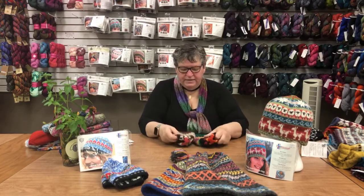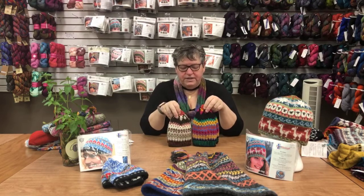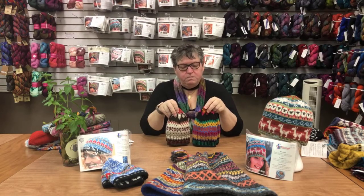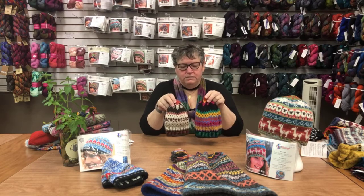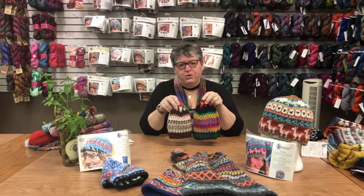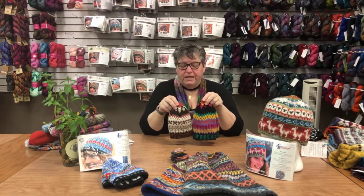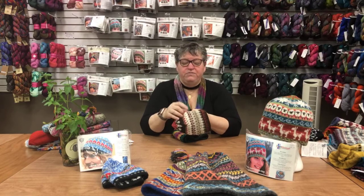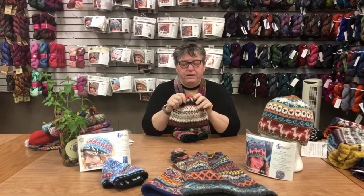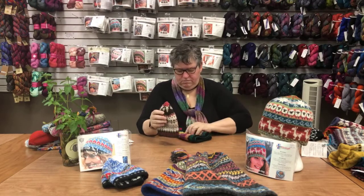And last but not least is another example of how when you change the colors, you change the whole look. These hats are exactly the same. One very bright, one a little more sedate, and they are my interpretation of a krokbrog pattern. Krokbrog is a Scandinavian weaving technique, and it lends itself well to replication in stranded knitting because it's a repetition of 4 stitches, if you will, 1, 2, 3, 4. All the way around, all of these motifs can be recreated on a loom or in knitting.